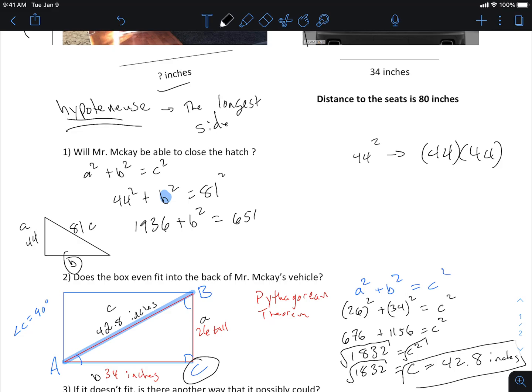Okay, give me B by itself. So you can subtract 1936 from both sides. Okay, and you're going to be left with B squared is equal to 6,561 minus 1936.